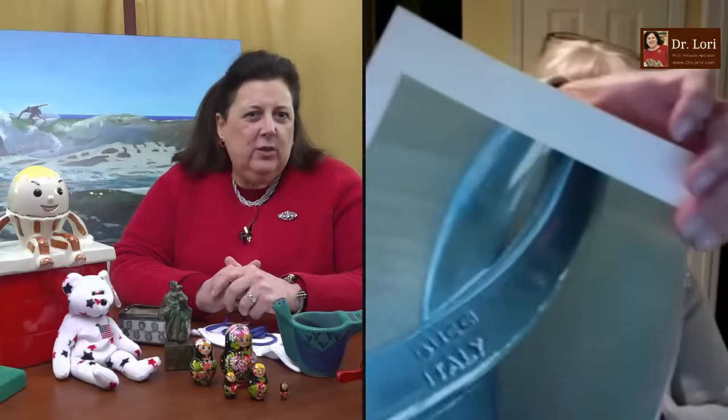Okay, but it is clearly marked. Actually, I took a picture of the mark. Okay, so there's the mark that says Gucci, Italy. Okay. I'm not crazy about the mark. Oh, okay.